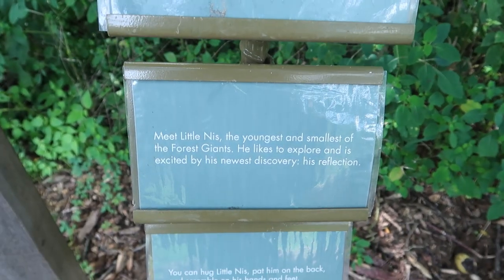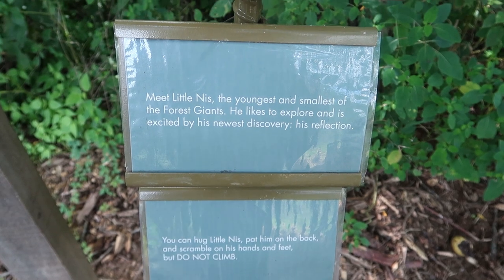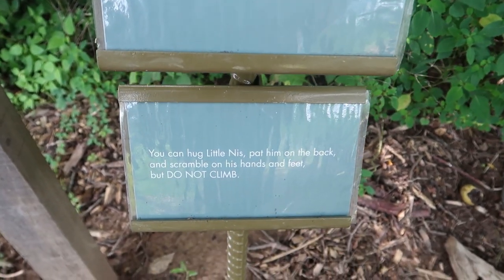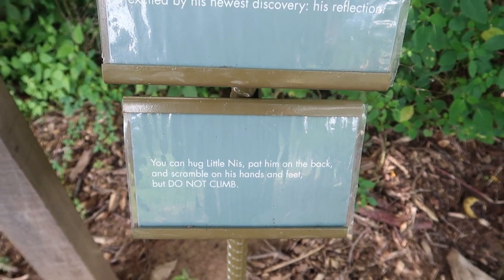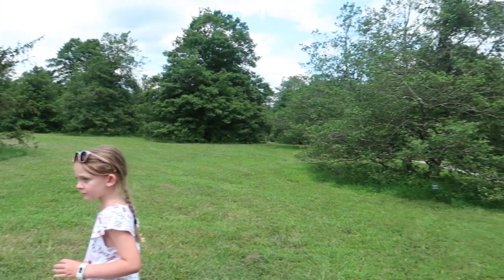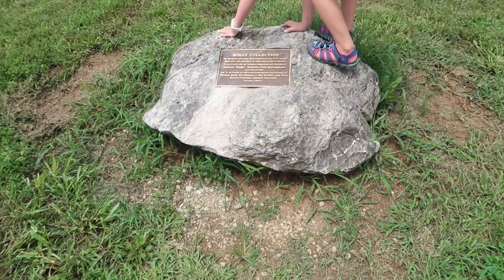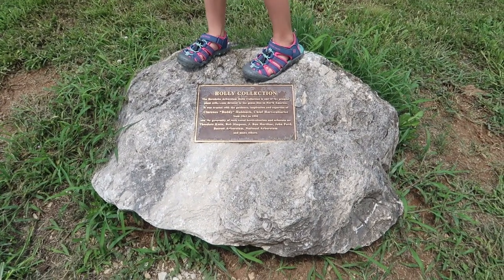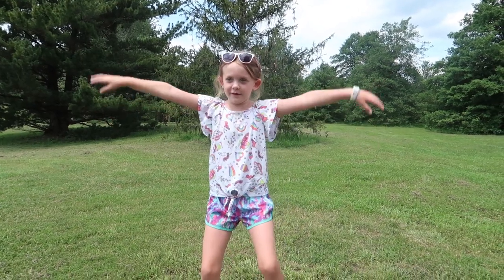Meet Little Nis, the youngest and smallest of the forest giants. He likes to explore and is excited by his newest discovery, his reflection. Under normal circumstances, you can hug him, pat him on the back, and scramble on his hands and feet, but do not climb. All through here is a ton of holly trees, American hollies. And this stone is telling about the hollies.